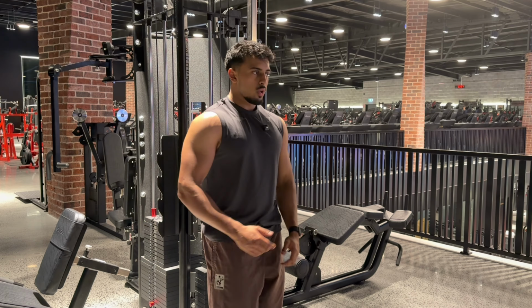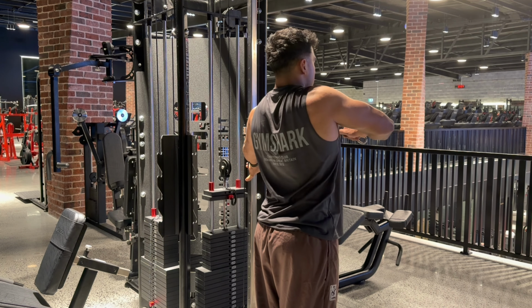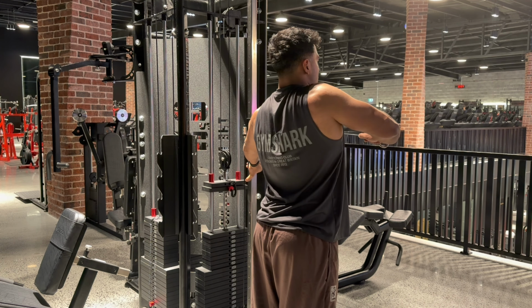So we're gonna do our right arm now, with 10 kilos this time, second set. That's 1. That's 2.